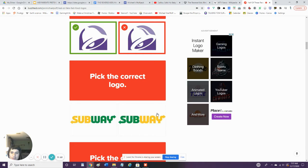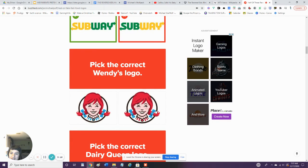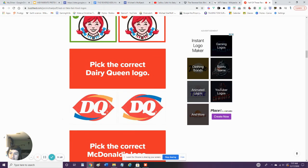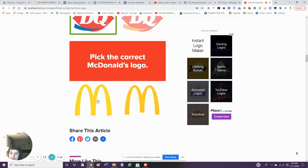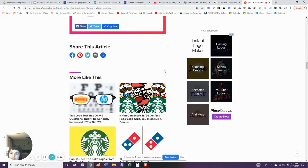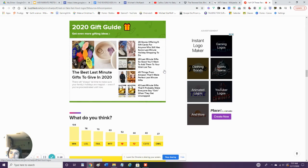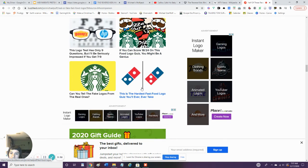Which is the right Subway logo? Yeah. Pick the right Wendy's logo. Yeah, Wendy's does not. Oh. Dairy Queen. Yeah. McDonald's. Which is the right one? I'm gonna go with the, both these look the same. Excuse me. Okay, the hardest.